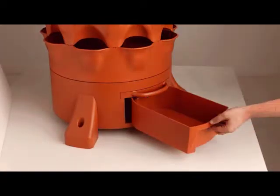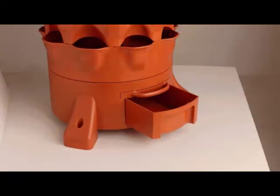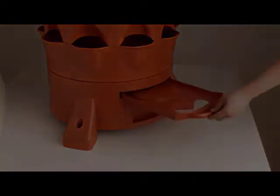In fact, our new Garden Tower comes with a drawer which collects every drop of this nutrient leachate, and you don't even have to provide a separate container for it, like the thousands of Garden Towers we have around the country. That sounds altogether pretty magical, actually.